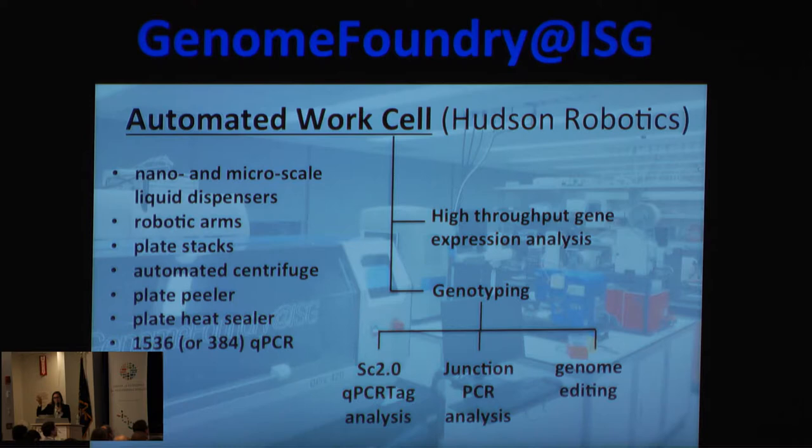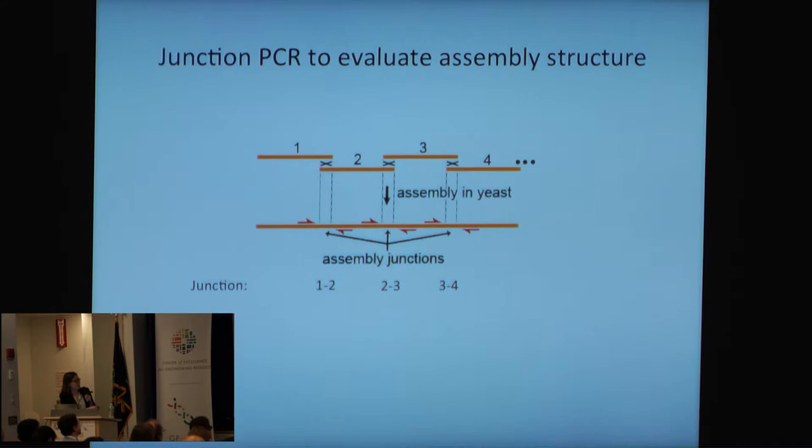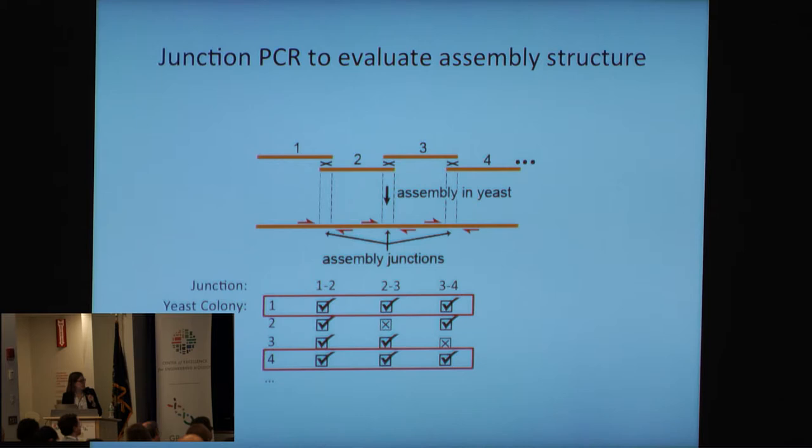But the junction PCR assay, it looks a little bit like this, where in this case there's three junctions across four fragments, and we just design primers that span those junctions. And then in the qPCR assay, ask whether those junctions are present or absent. So it's a simple genotyping assay. And then we evaluate which colonies carry all of the junctions, and then move to downstream analysis.